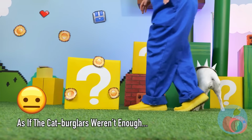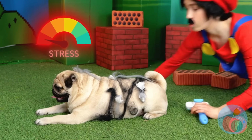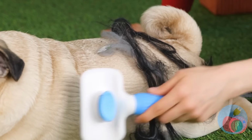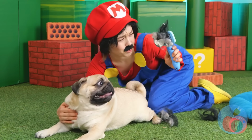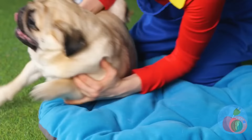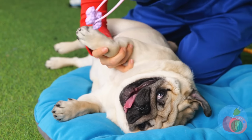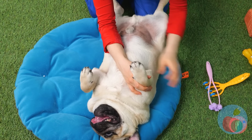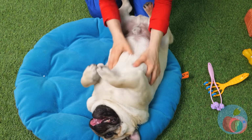And while no dog's looking, this pug's a mess with stress. Cleaning him up is the easy part, but so is calming him down. With our helpful massage tool. Now for some tummy scratching.